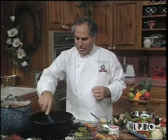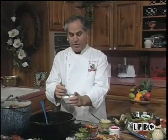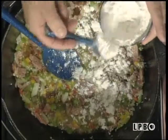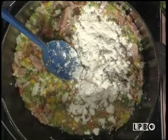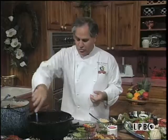Now, y'all, into this, just a little touch of flour. We're going to put a little touch of flour in here because we're going to thicken the stock just a fraction, but not much, because remember, the pasta is starch. In fact, the word pasta is Italian for dough or paste, so you certainly don't want to get it more pasty than the pasta itself.